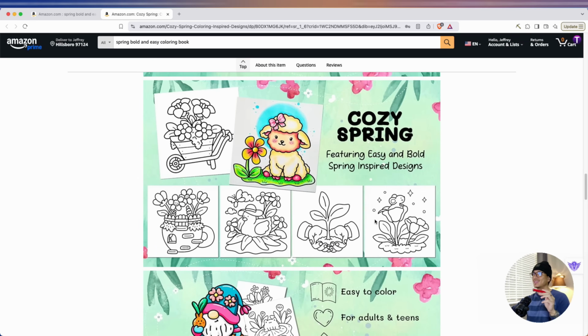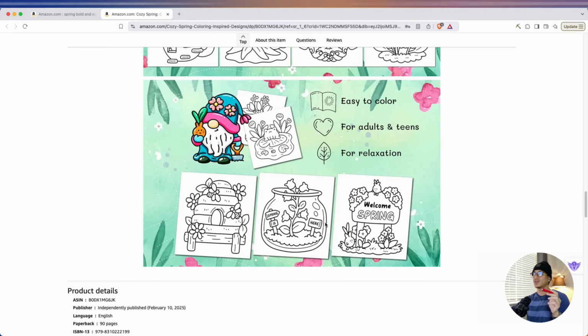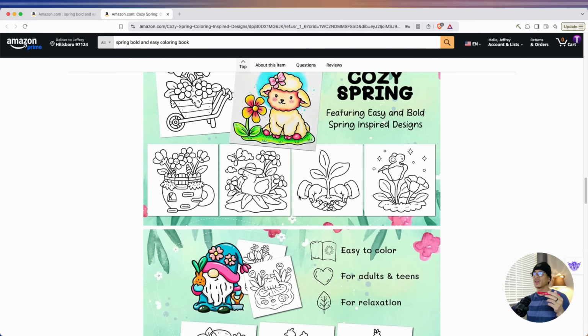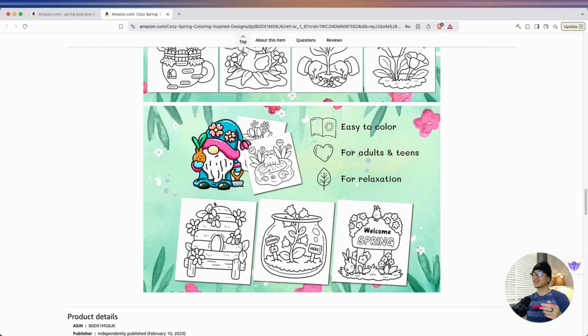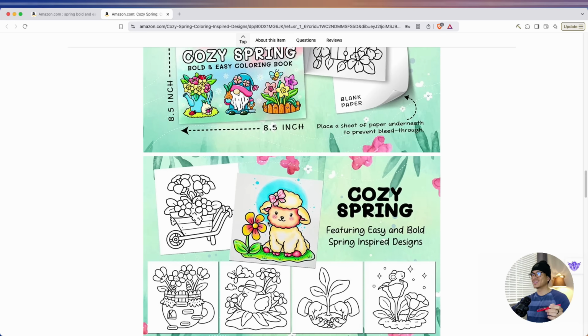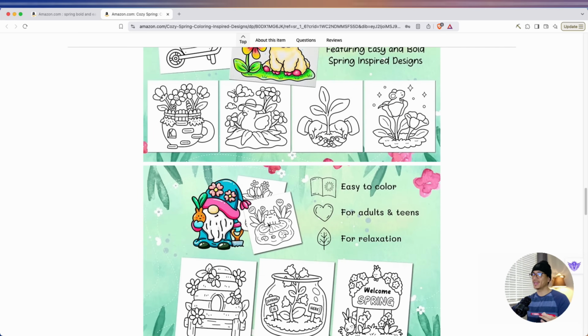So this is the inside of the book. As we can see here are some more of the interior, very spring vibes. We have a lot of plants, more plants, and even more plants. We have a honeycomb with some bees, a frog, a duck. Now these interiors might seem complicated to make, but I'm going to show you just how easy it is to make.